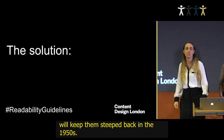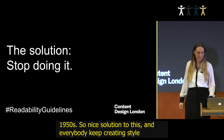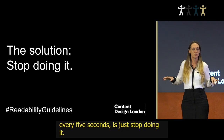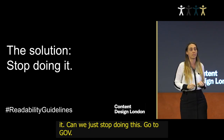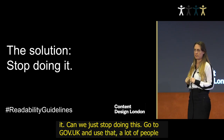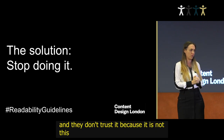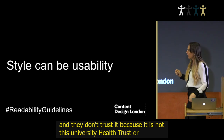So my solution to this, as everybody keeps creating style guides every 5 seconds, was to just stop doing it. Can we just stop doing this? Just go to GOV.UK, it's been researched to death, just use that. But a lot of people won't, because it's too government. And they don't trust it, because it's not this university, or it's not that health trust, or it's not that private company. So they don't trust it, which is no good.